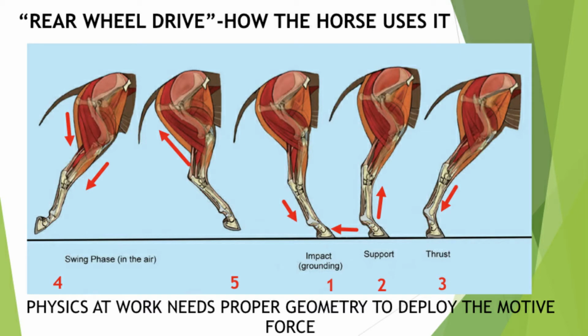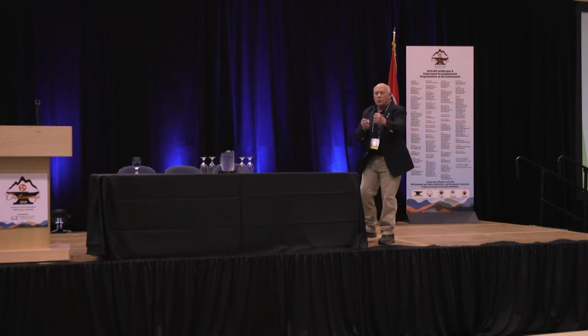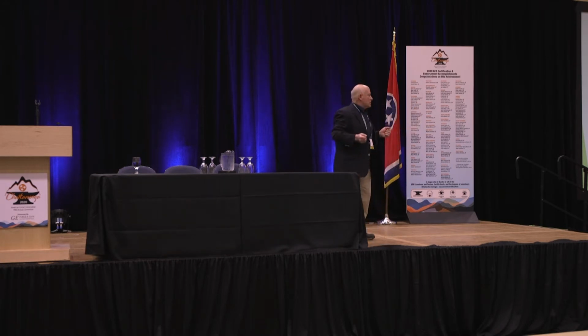So let's think about how the horse propels himself forward with the hind end. If we start all the way at number 1, we have our impact, and you see we have forces hitting the foot and leg from forward and from down. In the next step, we are in the support phase, where now these forces are going up the leg. And as we get into the thrusting phase, guess what? They reverse and start pushing back down. Then we get into the swing phase, and it all goes behind the horse, so it continues to push down. And then when we protract to bring that leg back up, everything comes back up. So you see what's happening here? It's a push-pull, push-pull, push-pull with the reciprocal apparatus and all that.